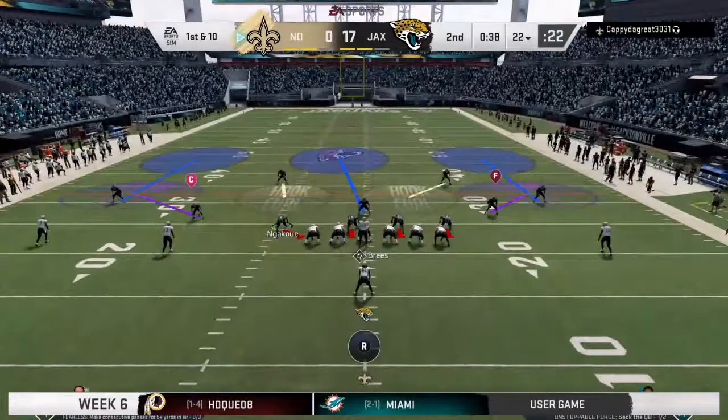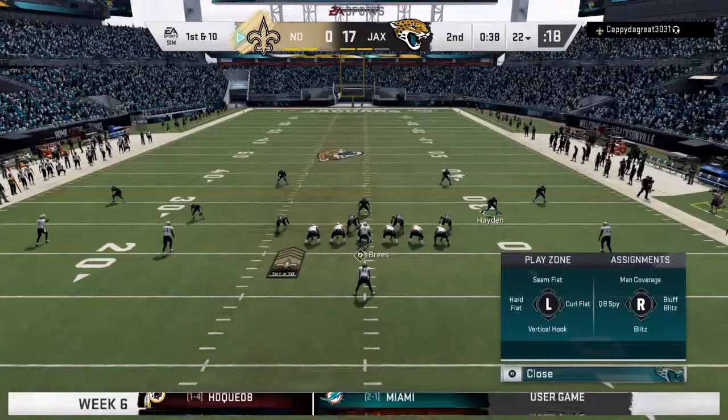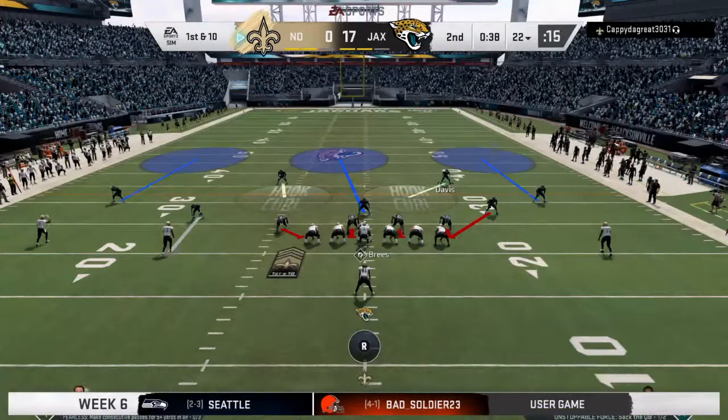The Saints offense is on the field, ready to go. Their drive started with under a minute to go in the half, a first half that hasn't been particularly kind to you. How do you think they'll play this, Check?